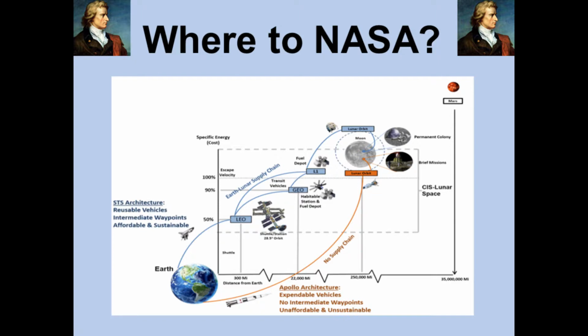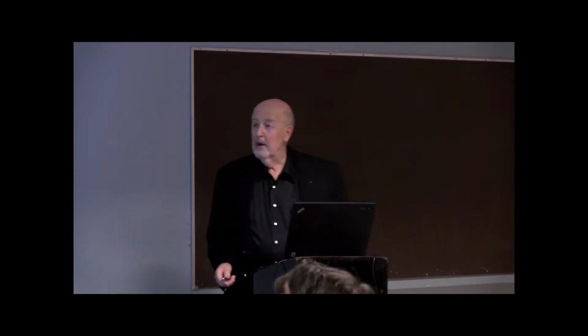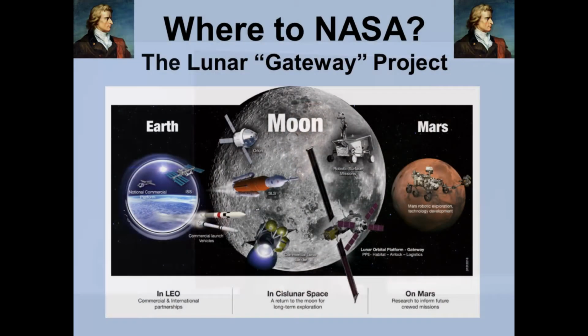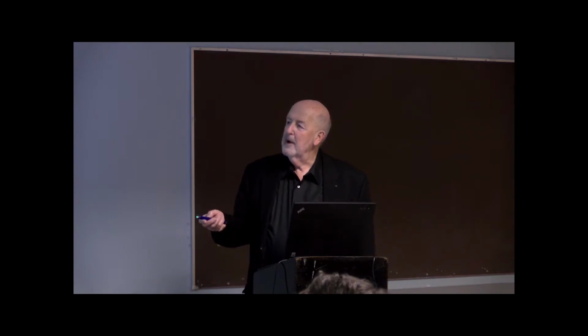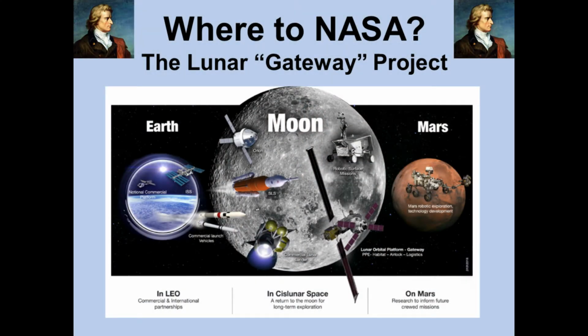The program that President Trump has signed on to, and I think NASA thinks is going to work, and I believe it too, is a space transportation system architecture, where LEO means low Earth orbit. And here we have the International Space Station. These distances are different, by the way. And we want to put a lunar gateway in orbit, and that gateway would then be a way station for astronauts and equipment, material, supplies to get to the moon. It looks kind of like this.